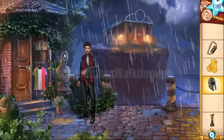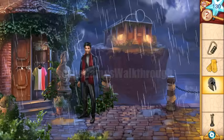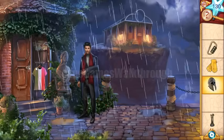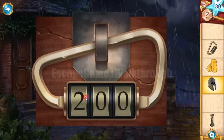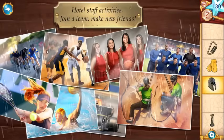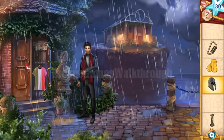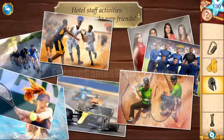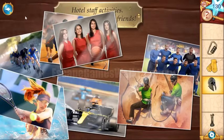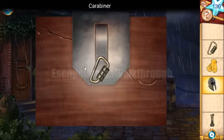and here's another carabiner, and to open it we need to enter a 3-digit code, and the hint for this code is this t-shirt. So we can see the first stripe is green, and we can see 2 persons in the green t-shirts. So let's enter digit 2 here. Next stripe is white, and also we can see 2 persons in the white clothes, and the third digit is for the orange, or it is red. And in the red dresses we can find 4 women. So let's enter 4 here. So we've got one more carabiner.